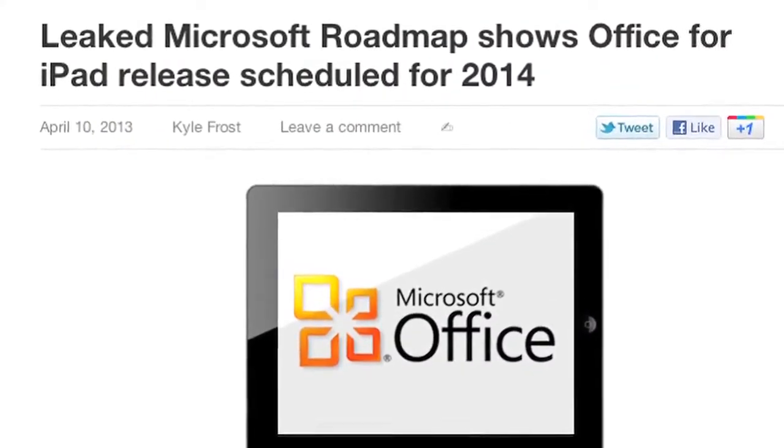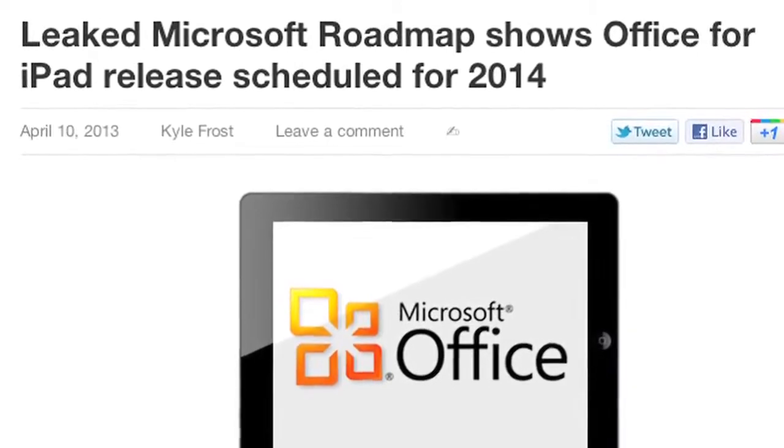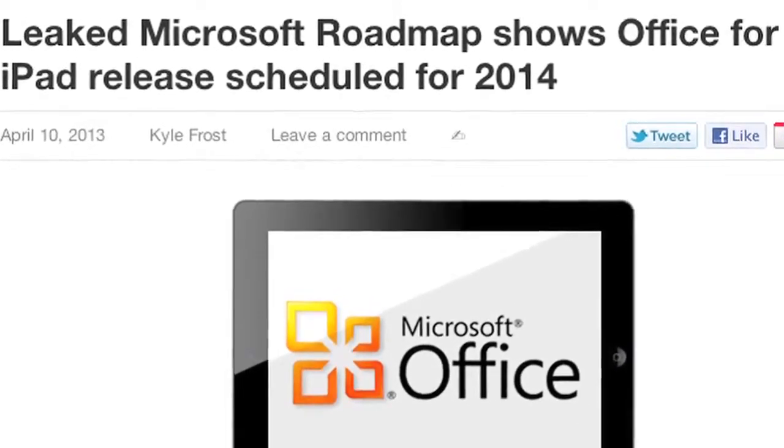Apparently, ZDNet got its hands on a leaked Microsoft roadmap detailing the next couple iterations of Microsoft Office and Microsoft Office for iOS. Now, according to this timeline, Microsoft Office for iOS/Android won't actually launch until October of 2014, which is definitely a bummer, especially since people have been waiting for this for so long. At this point, I'm starting to wonder if customers are even going to keep waiting or even going to need Microsoft Office for like an iPad when it comes out, if there's so much time for companies like Apple with Keynote and Pages and stuff, or other productivity companies to create alternatives.